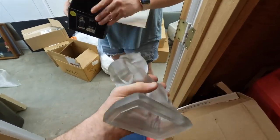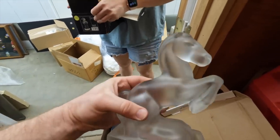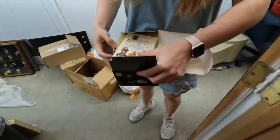Got this beautiful horse. This guy is really cool. This is glass, guys. It's empty? Yeah. Oh, we can sell it. Let's keep the box because we may find it.